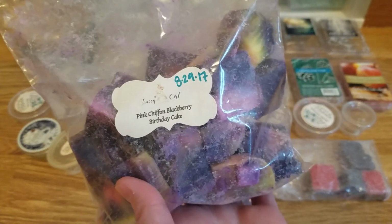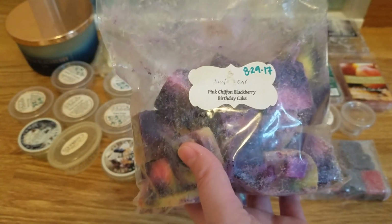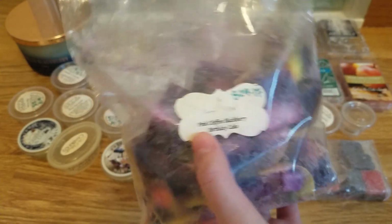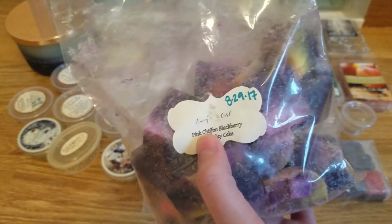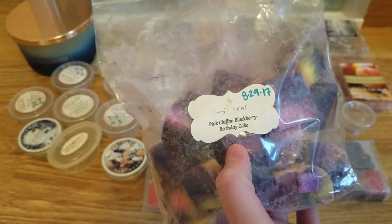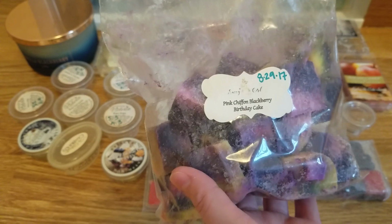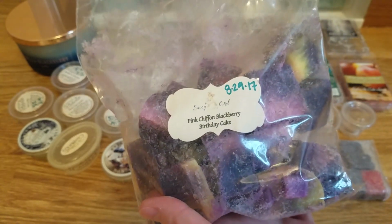This is Sassy Girl Aroma's Pink Chiffon Blackberry Birthday Cake. This was one of my custom loaves that I did back in 2017. I thought I was going to get mostly pink chiffon. On cold, when I smell it, I smell pink chiffon, blackberry, and birthday cake. But honestly, when I melt it, I get mostly that blackberry, which, if I could pick one scent that I would want to come out the most, it would be the blackberry.